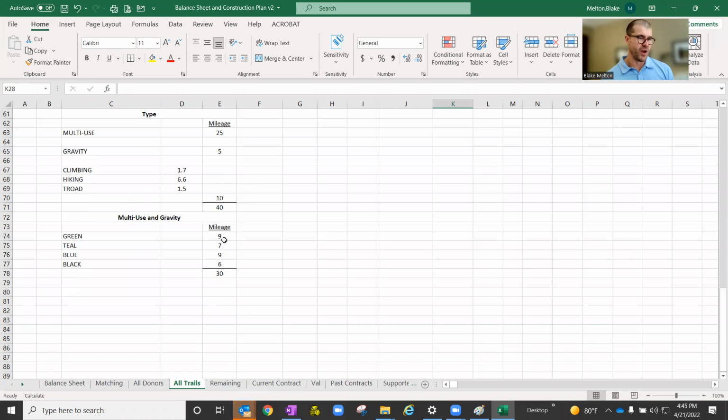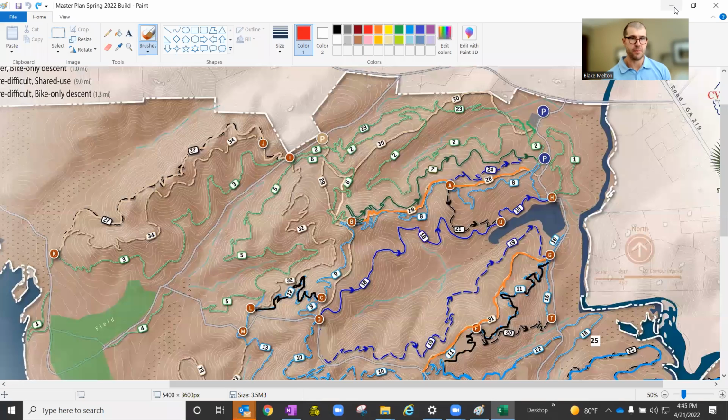And the difficulty breaks down as 9 miles of green, 7 miles of teal, sort of easier blue, 9 miles of pretty blue to dark blue, and then 6 miles of black for 30 miles of trail available to bikes. So we've paid attention to that, reconfiguring the master plan, and I feel pretty good about how that breaks out.